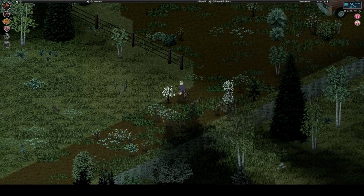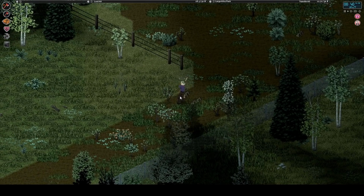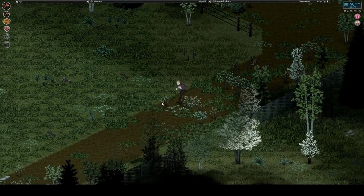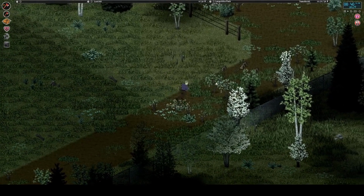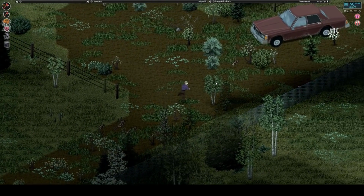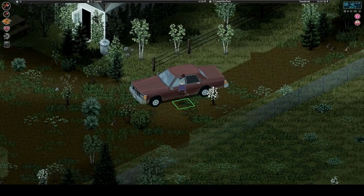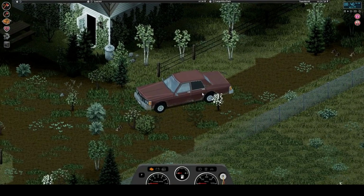Still early. And I'm pretty winded, and I'm hungry now. All right, wonderful. Is that a bush? That is a bush. Don't need the bush. Don't want to waste my axe on bushes. Yeah, we'll be all right. Let's cruise on down here. If I can get this started.